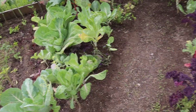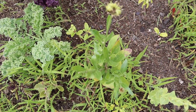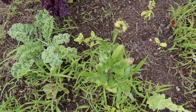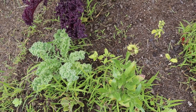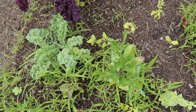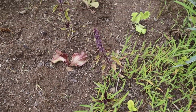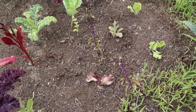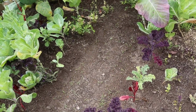And then we have some calendula flowers. As you've seen in our previous videos, I absolutely love calendula, but here so far it hasn't been too successful. We have some tiny basil plants that have gone to seed, and yeah, that's pretty much it.